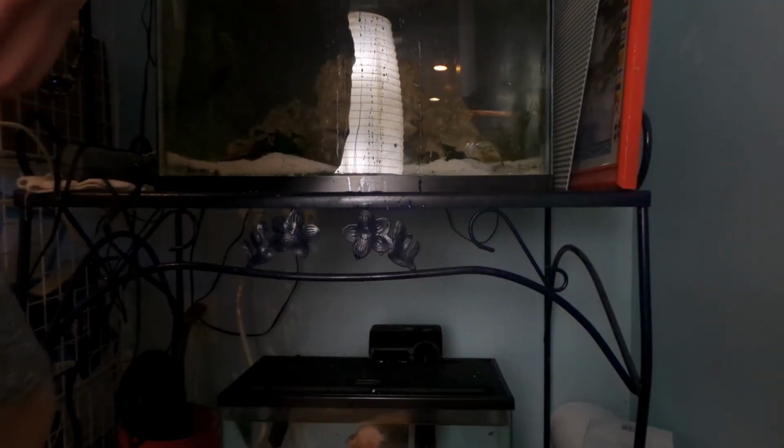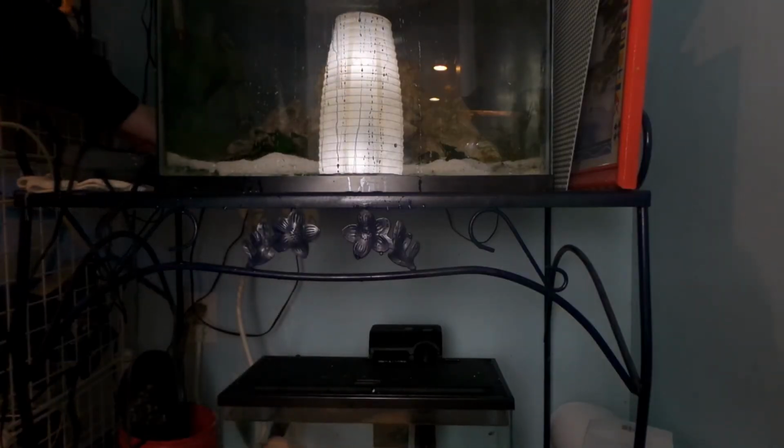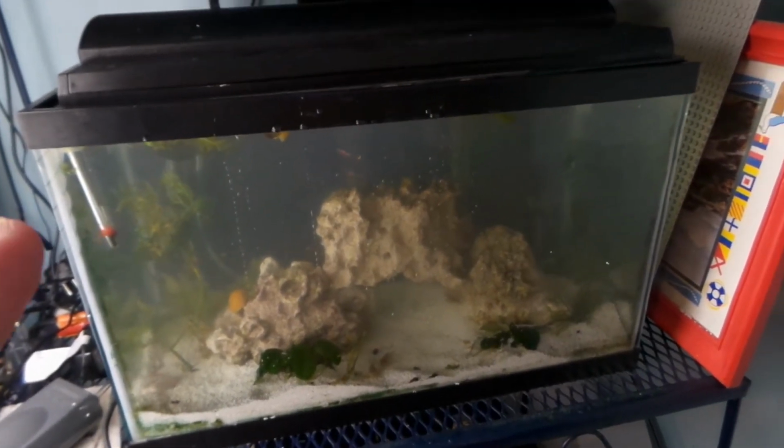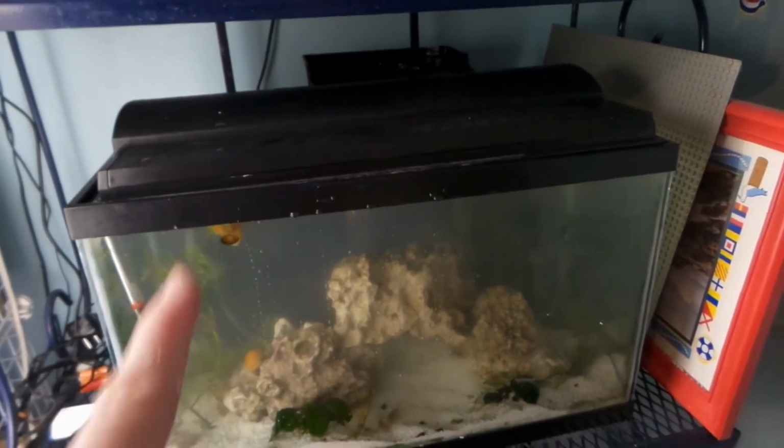Alright, had to add a little bit more water, but it's now all filled up. Gonna turn everything on now. Alright, filter coming on. So yeah, that is pretty much it. I'm gonna check on this in the morning and actually show you guys when it's all cleared up and the lights on and everything, and just see how it's looking in the morning.